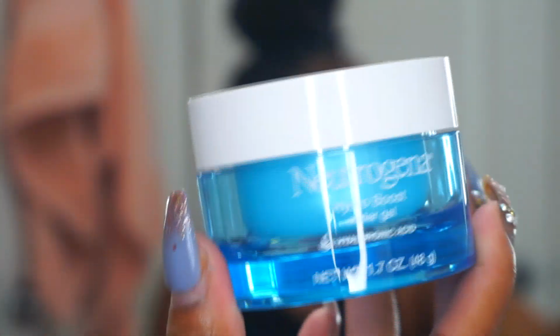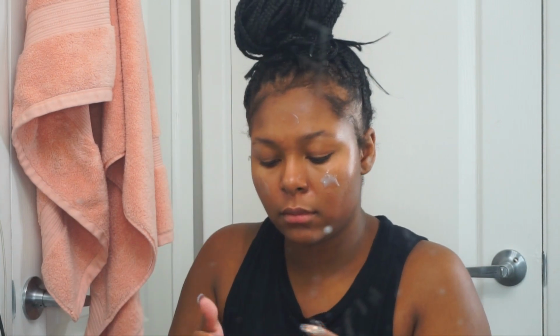And then for moisturizer, I love the Neutrogena Hydro Boost. I've been using this on and off for years, but it feels so good. It's probably one of the only drugstore moisturizers I'd recommend. And then we're going to go in with the spray toner. This is the Rose Water Toner from Kapari. It smells so freaking good.